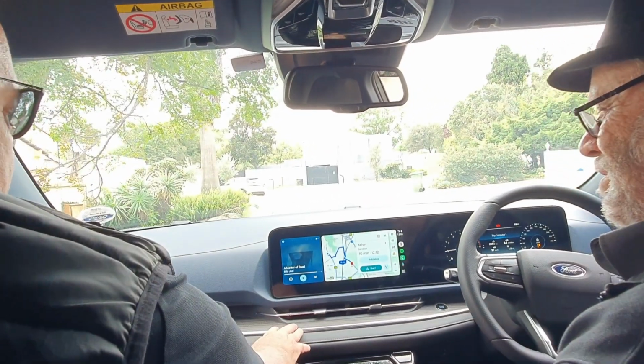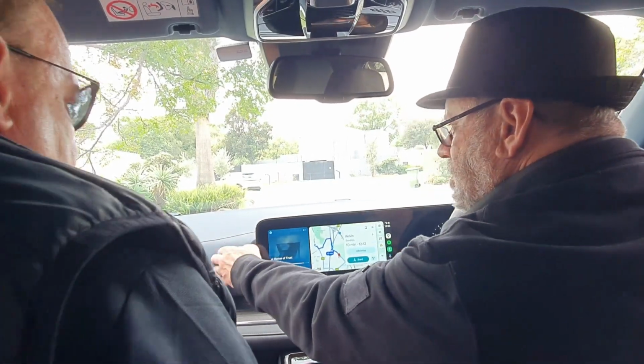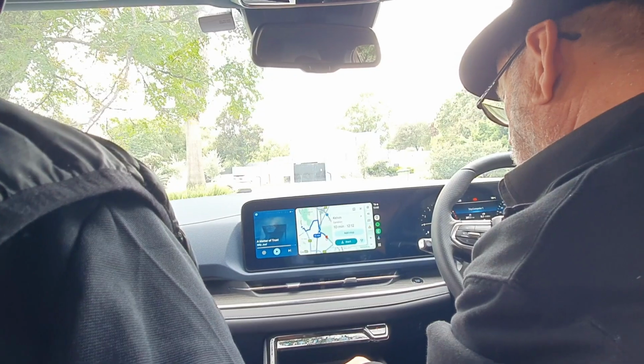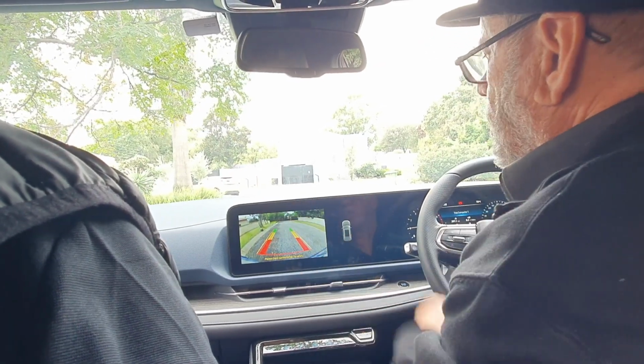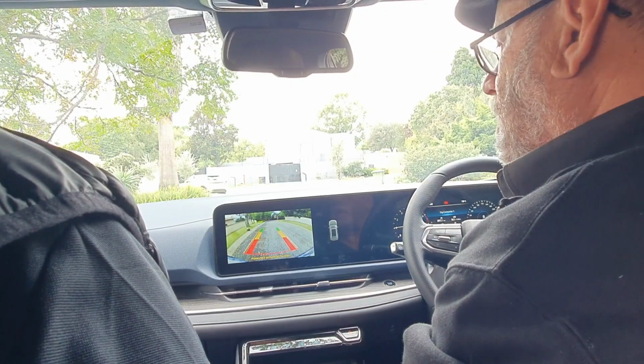It is faux, but it doesn't look cheap and nasty. Also, a soft touch over there. Now, the screen, let's go back to the screen, because what is important is the reverse camera. Okay, with PDCs front and back as well.